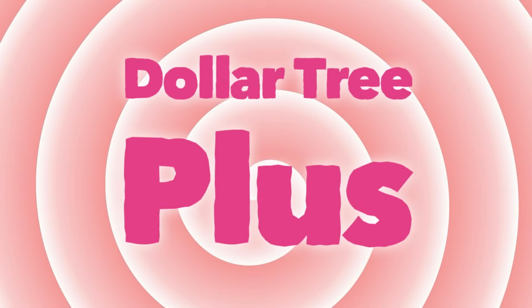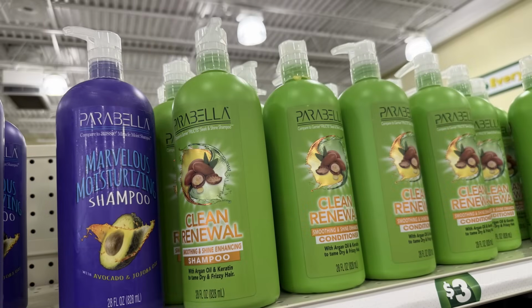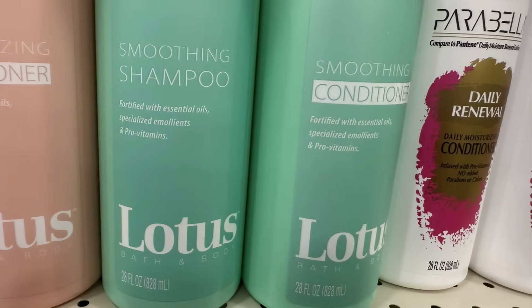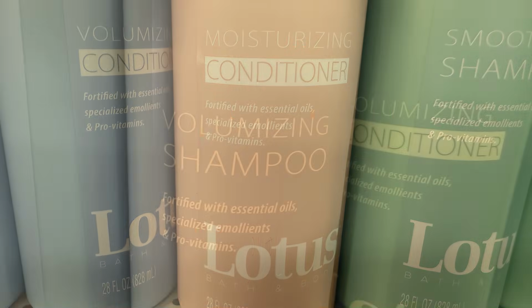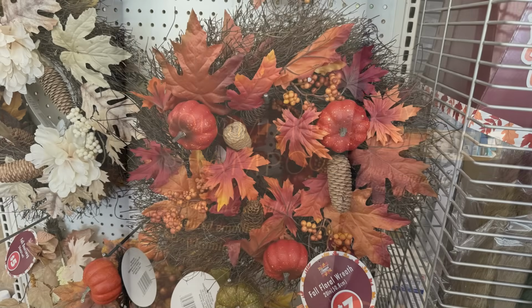Then the Dollar Tree Plus section, which is anything that costs more than $3. They have these large bottles of shampoo and conditioner. They're the Parabella brand. They had the Lotus brand, and there are 3 different ones. You can get the smoothing shampoo and conditioner by Lotus. There's also the moisturizing and the volumizing. They're all different, but those are the large bottles for $3.